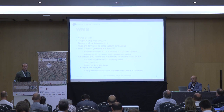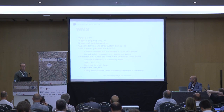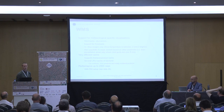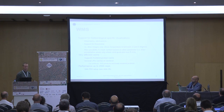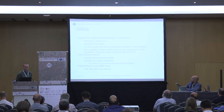Configuration is done with JSON, and it's notable that configuration variables can be overridden in the requests. This way we can support, for example, thresholds. We can, for example, draw images only where temperature is between -2 and 2 degrees, or we can mask content based on another parameter. We can, for example, draw precipitation areas only where wind gusts are over 8 meters per second. This is a true use case we have.